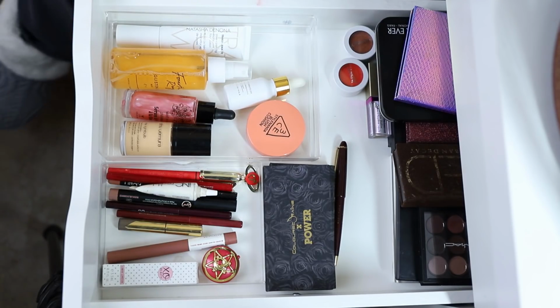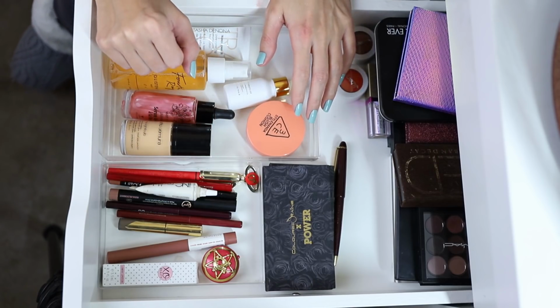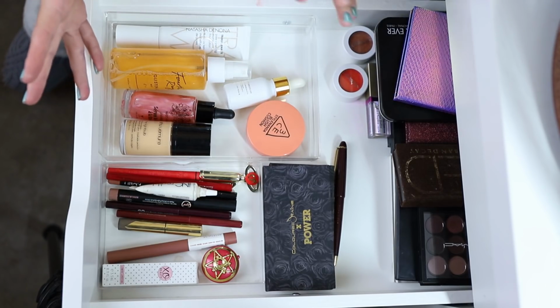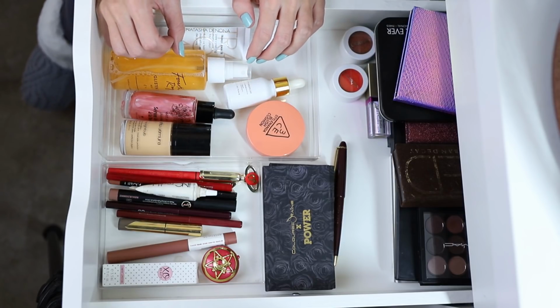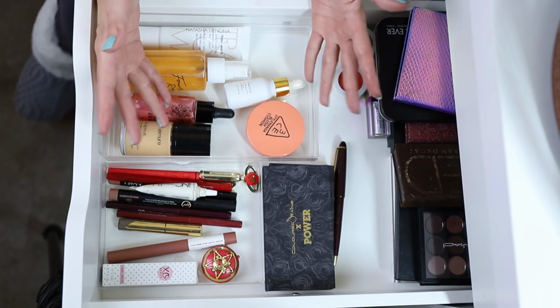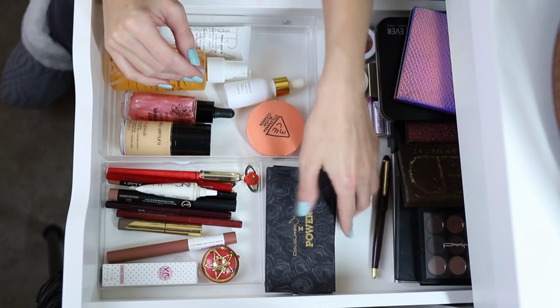So, my plan last month when I filmed this video was to essentially keep things in here that I hadn't used or hadn't used enough and got a vibe for, and start completely fresh this month. So that's what I've been focusing on, and I've had success. I'm very proud of myself. So I'm going to start over here.